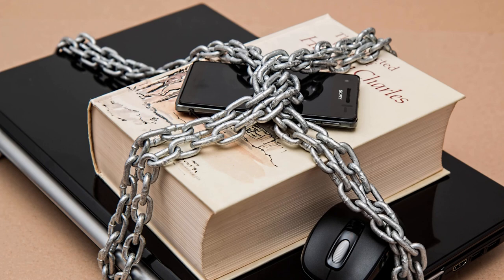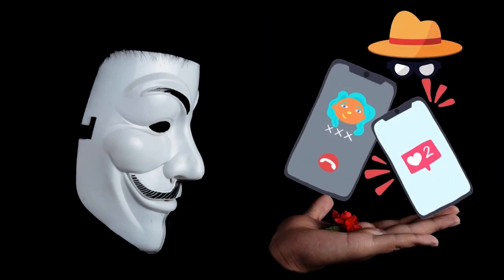Do you also believe that your smartphone is secured? You have a passcode, pattern lock, or Face ID in your latest smartphone. And you also have the latest security patch installed and a mobile antivirus too. Sadly, it doesn't make your smartphone secured from Pegasus.